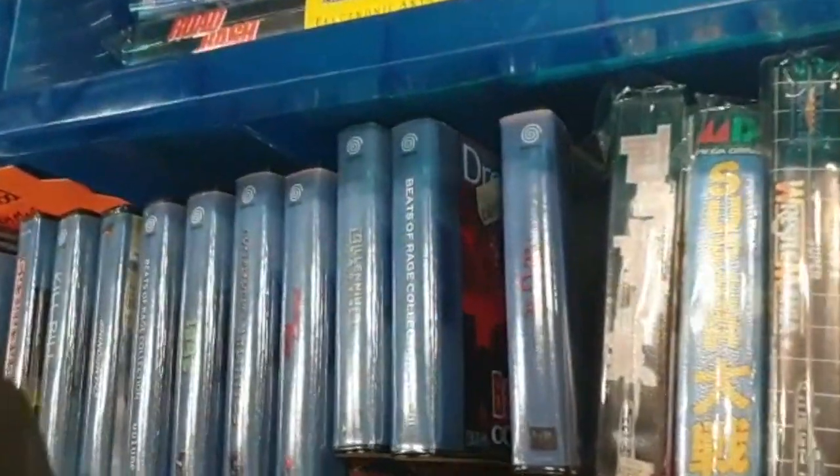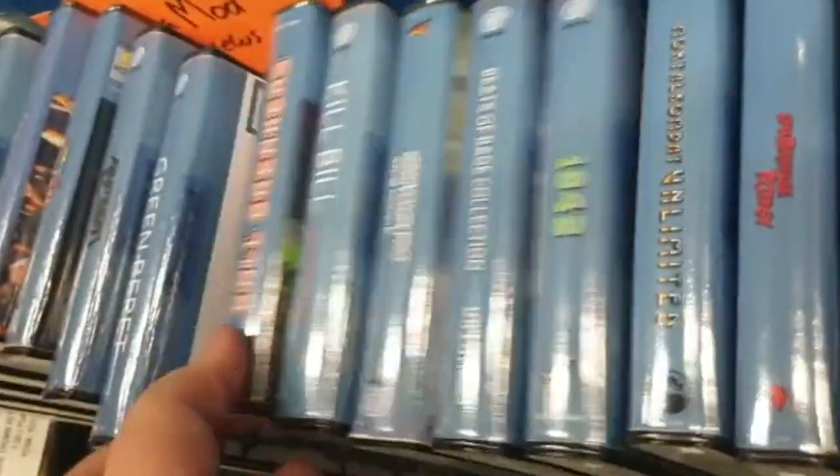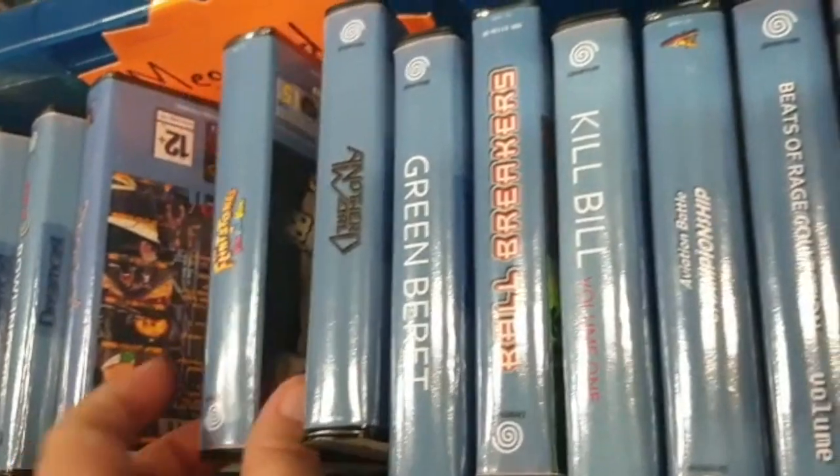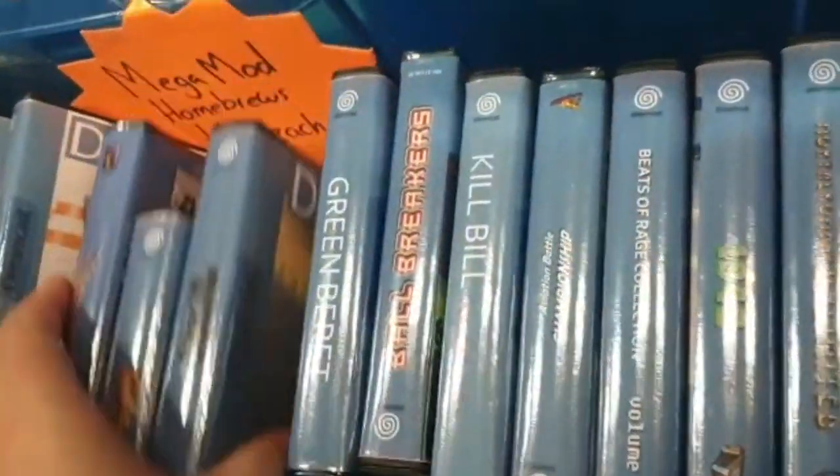And then we came across this store, which I believe was Sore Thumb's Retro Games from York. They were selling Dreamcast Homebrew games. Never seen these before. They had things like Splatterhouse Trilogy, 1942, Kill Bill, Ball Breakers, Flintstones, Viva Las Vegas, they had Another World on here.